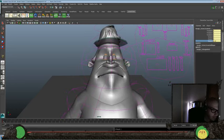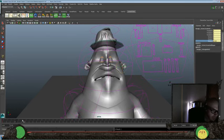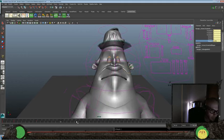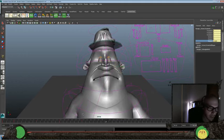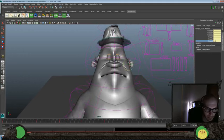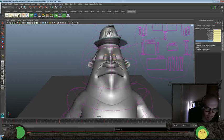Go up. Actually, I wanted to start at 3, I think. So up, down, up, down, up, and down, up, down, and then back to where we started again.